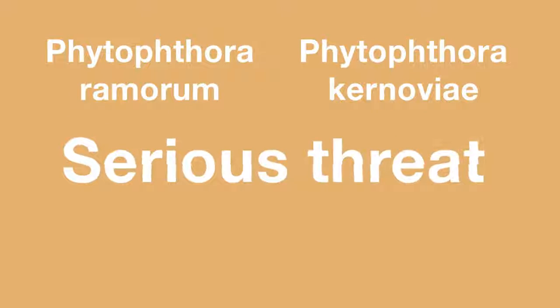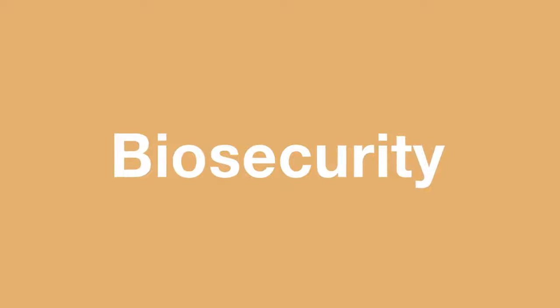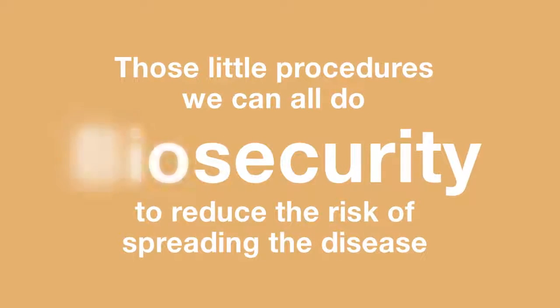Phytophthora ramorum and Phytophthora kernovii are a serious threat to the beautiful British countryside. And it's up to us all to stop it. How? Biosecurity. Those little procedures we can all do to reduce the risk of spreading the disease.